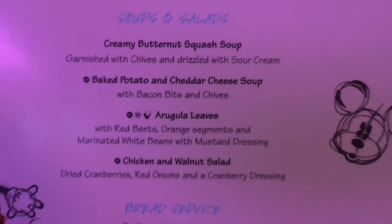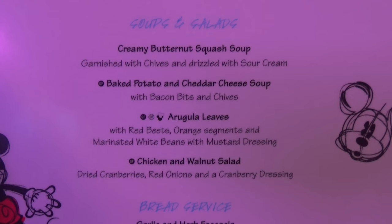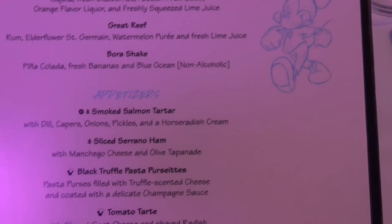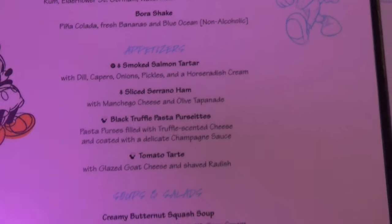Moving on to soups: butternut squash, baked potato. You've got some salads. Bread service is going to be garlic herb and focaccia. Moving on, there's the cocktails again. And my menu has just appetizers on it, so I'm going to steal Molly's and be back to you in a minute.